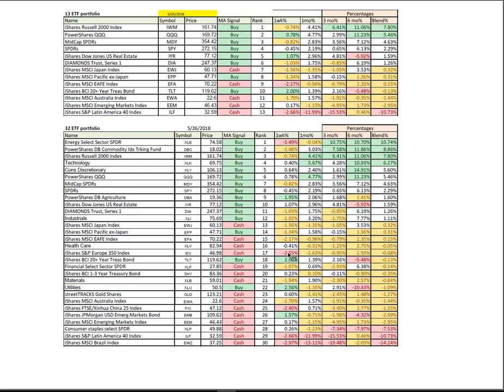In ETF 32, again, about half and half. Saw some rebounds here in treasuries and materials, and Asia less Japan. But at the top of the stack, energy, commodities, Russell, technology. Still weakness here in Latin America and Brazil across the board.